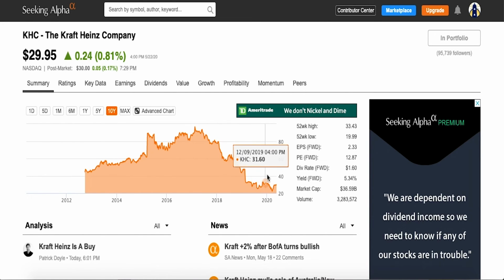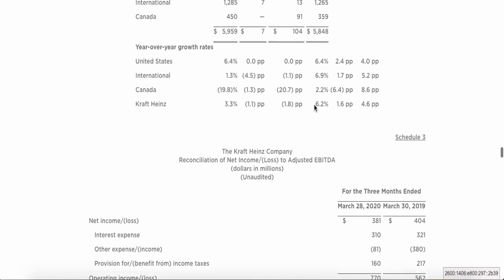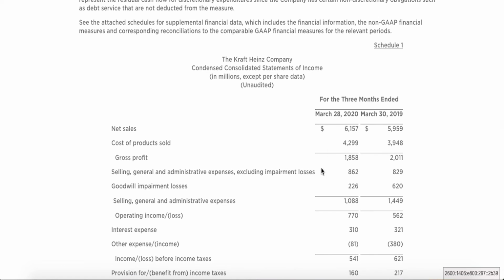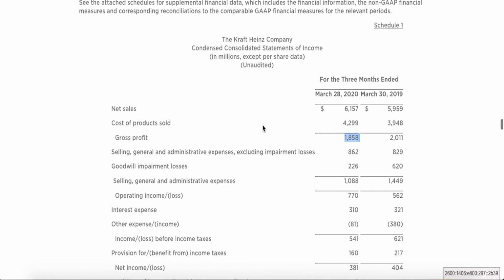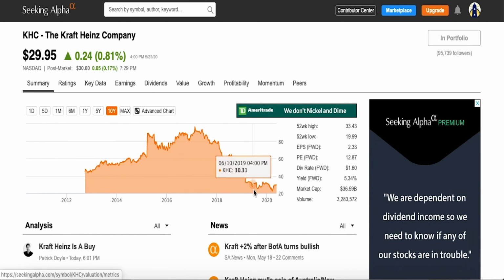I certainly wouldn't be jumping in here and going long until, like I said, I saw that gross profit margin start to turn around. That's what I'd want to see before I really got excited about this, because this gross profit here is what's going to drive that dividend coverage and then eventually dividend growth as well. And you also want to see this goodwill impairment start to turn around in the other direction. So for me, if you're in this stock in this $30 range, I've got no problem with you holding it. I think that's fine. If you're not in this stock, I say put it on your watch list. Take a look at what's going on here.